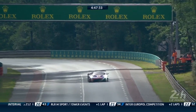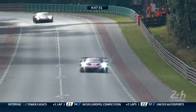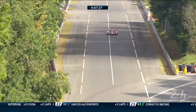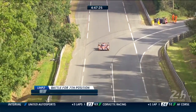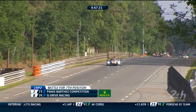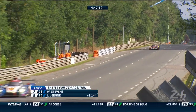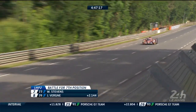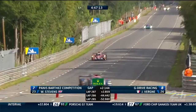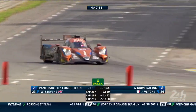Well, he's had a few hours off, and he's made good advantage of it. This is the moment in the race with 4 hours and 47 minutes to go, where the drivers now do start to feel tired. Their body clocks are slightly out of sync, and adrenaline is still high, especially for those still in a battle.